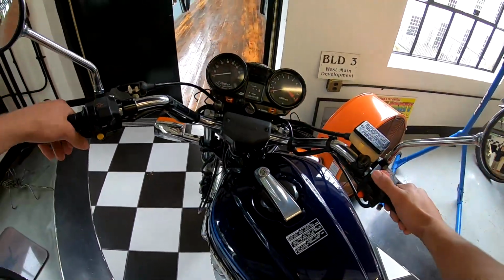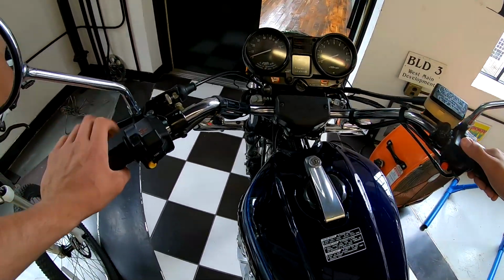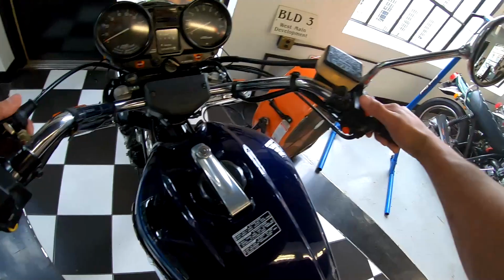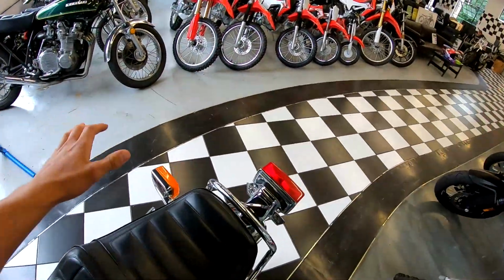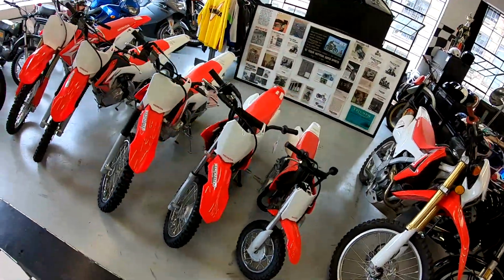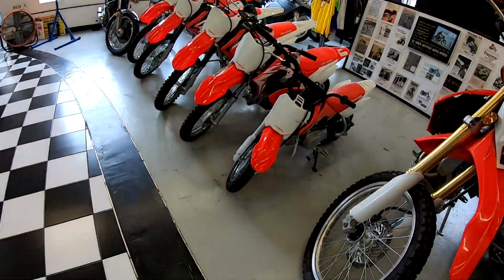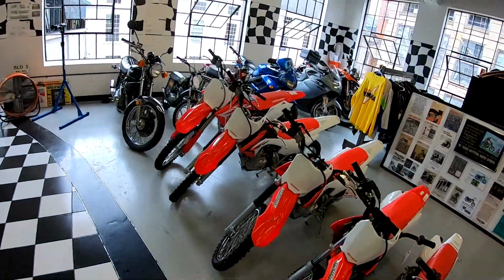So good luck bidding on this one, guys. I'm not sure how long she'll last up on eBay here, but it's going to be priced reasonably. So come down to Mini Bike Mania. Watch out for Motorcycle Mania. Here's some new Hondas that Manchester Honda dropped off earlier this morning. The whole lineup from the 50 all the way up to the 150R.